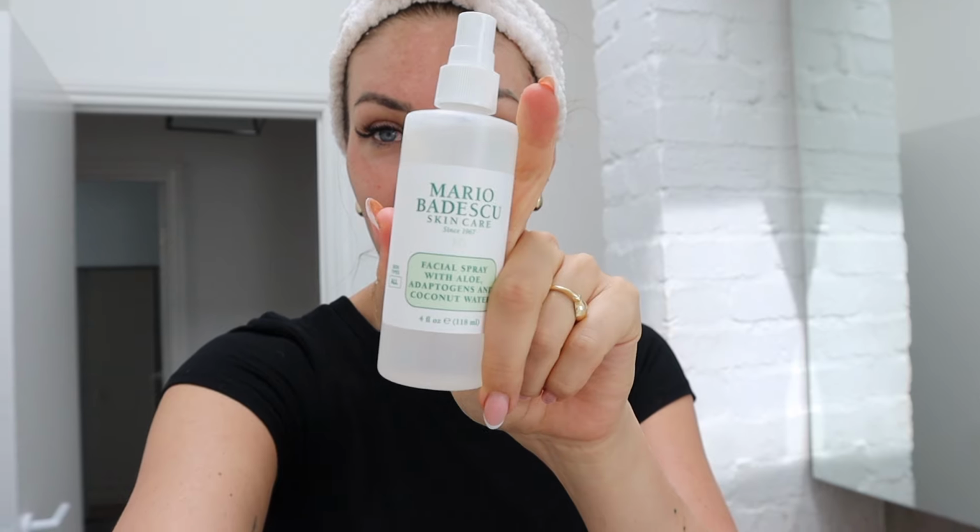I actually got this the other day from Mecca. I thought I would just show you. It's that Mario Badescu facial spray. It's aloe vera, adaptogens, and coconut water.